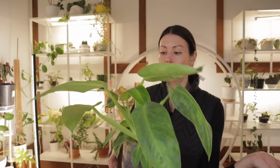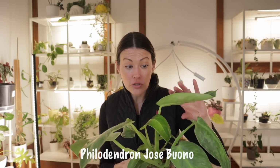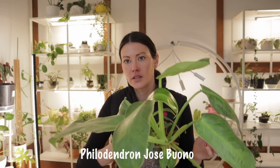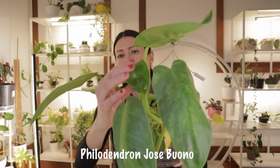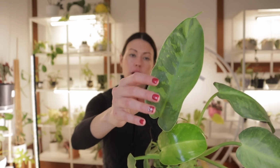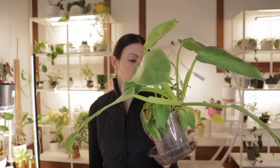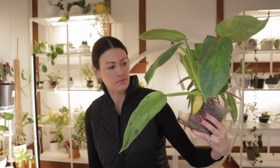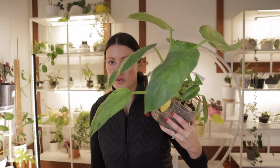I have big windows. I'm so excited. This is another one I love. It's a Jose Buono. Get you a Jose Buono. They're so easy. And I love the variegation. Well, you know, this one needs more light. The variegation in general isn't meant to be bright white. It is just like a lighter green or a cream color. This one's grown like crazy. It can handle periods of drought. There's tons of little plants in the pot. It's a really great philodendron. Gives me no trouble other than falling over because I don't have a cover pot on it.